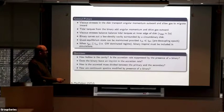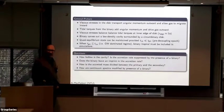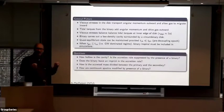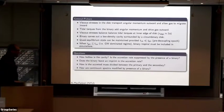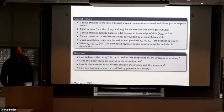And so these are the types of questions. We want to know how hollow is the cavity? Is there an imprint of the binary on the accretion rate? And how is the accreted mass divided between the binary components? Does it drive the mass ratio to 1, or does it make it smaller? And also, how are the spectra modified? So these are all interesting questions.